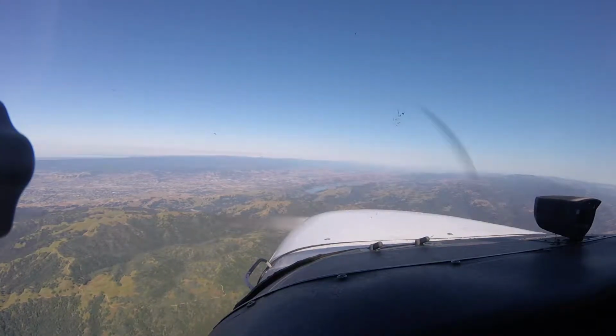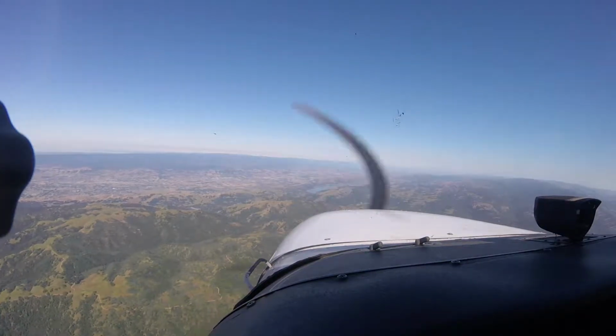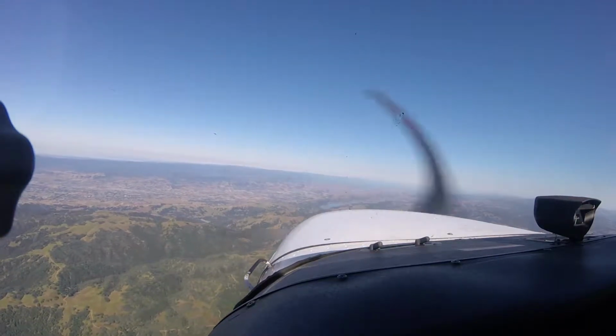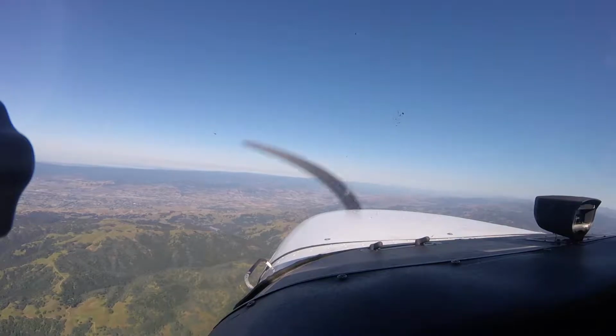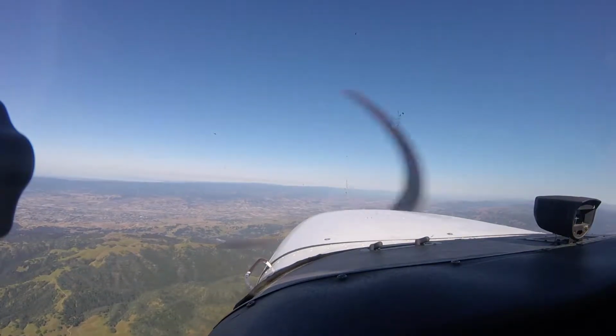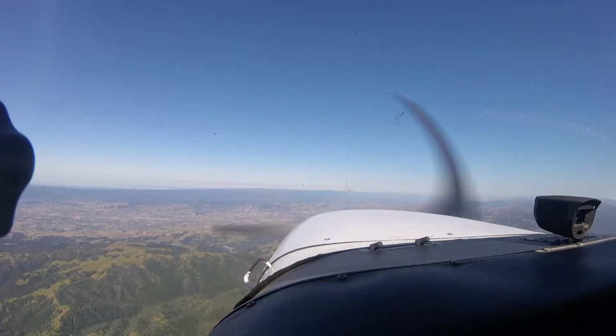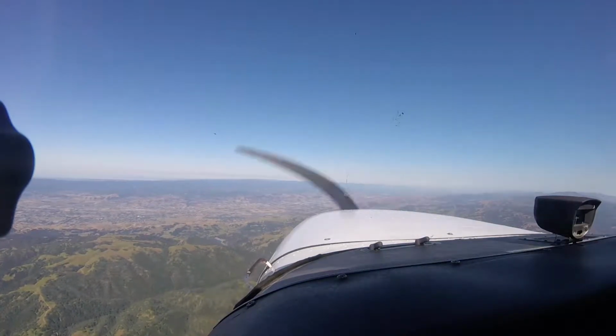We're going to continue the circle. Alright, so now let's slow it down to about 55 knots. Let's just reduce your power back to about 2,000, 1,900. Just hold it. There you go, hold that. Now set your trim for it.